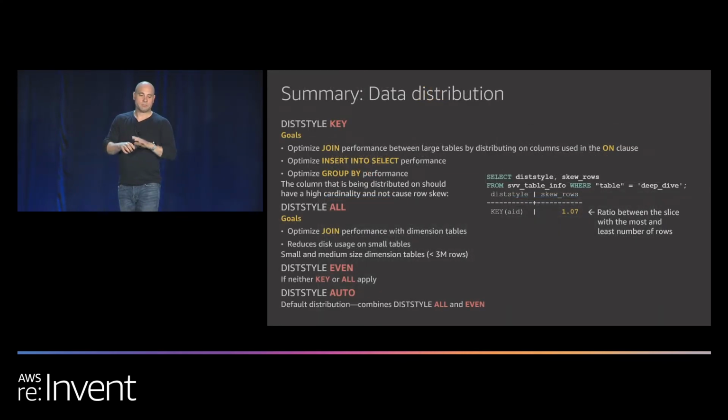So just to reiterate on what these are for and why you'd be picking each one, dist_style_key is primarily used for joins. If you're writing a SQL statement and you have a join, wherever that ON clause is, that is the column of the two tables that you're joining on. That's typically what you want to distribute both of those tables by.